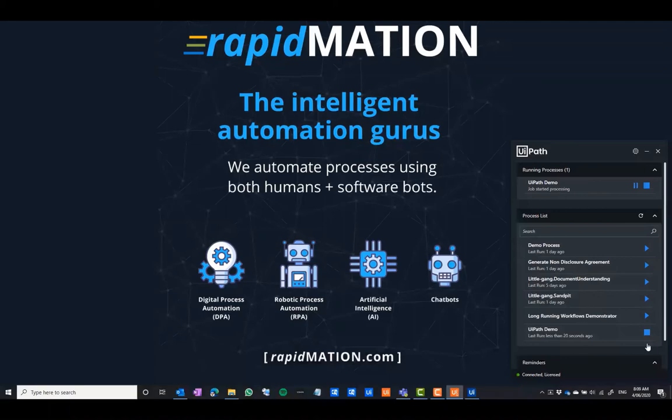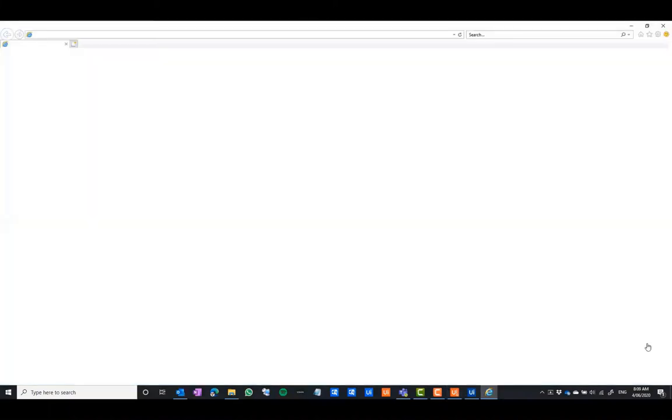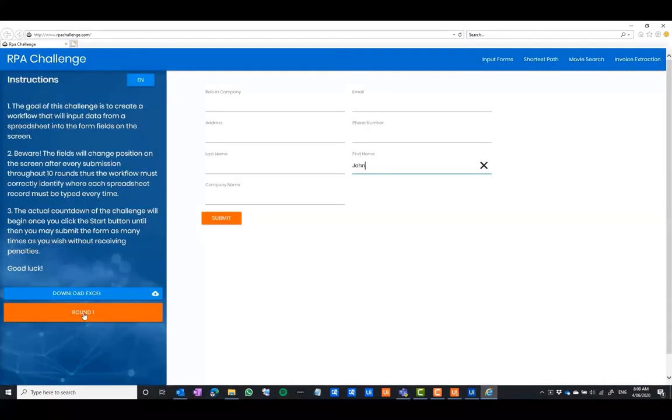So what you're seeing on screen is UiPath Assistant, and I'm running an attended bot in this scenario. When I clicked go, it actually opened up that Excel spreadsheet, and this is my little attended bot, my digital worker that's going through and doing all of this work for me. There's none of my human involvement.